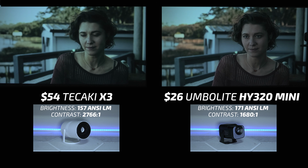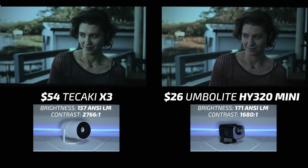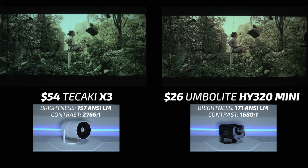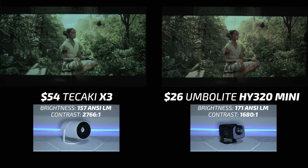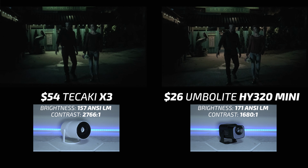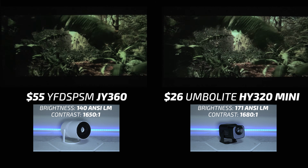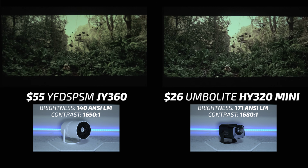Round 14 is the Takaki X3 on the left and the Umbelite HY320 Mini on the right, and like the last round, I thought that both of the projectors looked pretty good in bright scenes. And I was fully expecting this to be the HY320 Mini's last round because the Takaki had the highest measured contrast of all the projectors. But in actual content, the shadow details were just totally crushed. And while neither of these projectors are excellent in dark scenes, the HY320 Mini was definitely better, so it moved on again. Round 15 has the JY360 on the left and the Umbelite HY320 on the right.